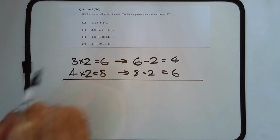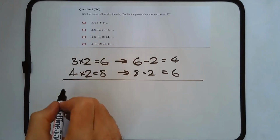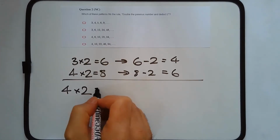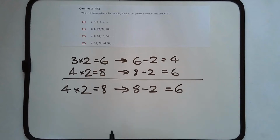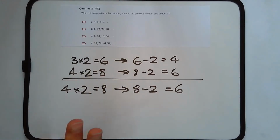Let's test the third option. 4, 6, 10, 18, 34, and so on. So starting off with the 4, we're going to double it. That gives us 8. Then we're going to take the 8 and subtract 2, or deduct 2. And that equals 6, which happens to be the second number along. So far, this pattern is holding true.